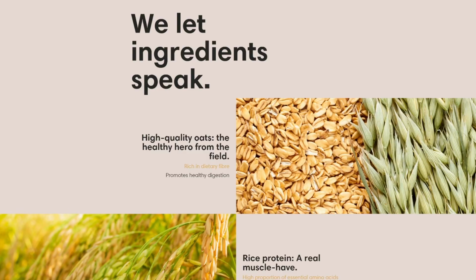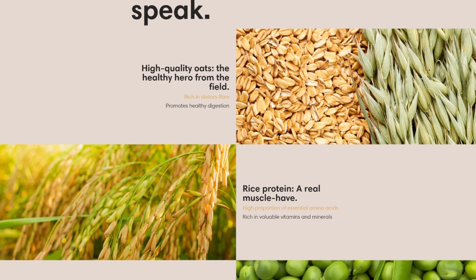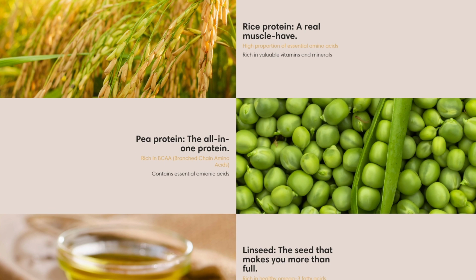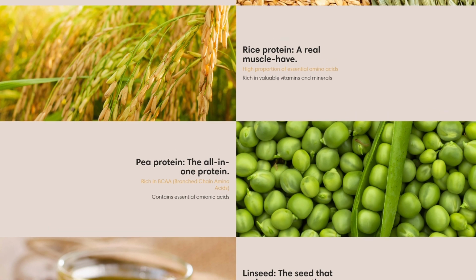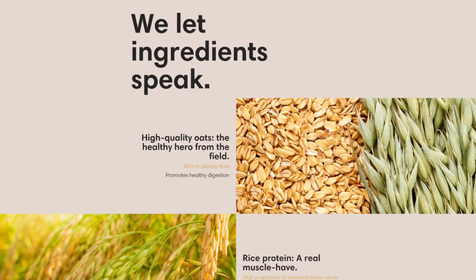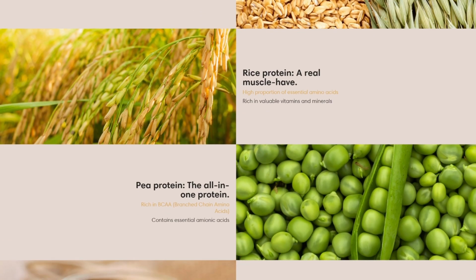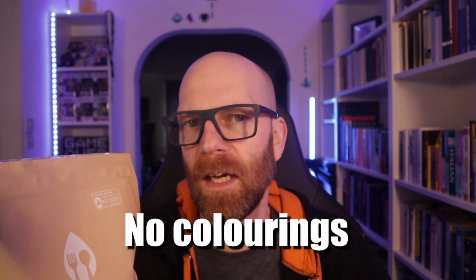Starting with the vegan, let's have a look at the main ingredients. Saturo source high quality oats, which are rich in dietary fiber. These include rice and pea protein, as I mentioned. The rice protein has a high proportion of essential amino acids, and the pea protein is rich in branched chain amino acids. You also have the oil from linseed seeds, which makes you feel more full and is rich in healthy omega-3 fatty acids. And it goes without saying, there's no added sugar, no colorings, no preservatives, none of that. I'll provide a complete list of ingredients on the screen so you can see.